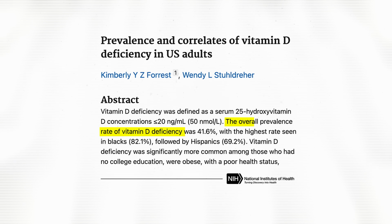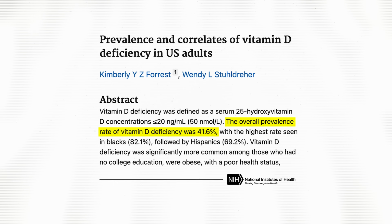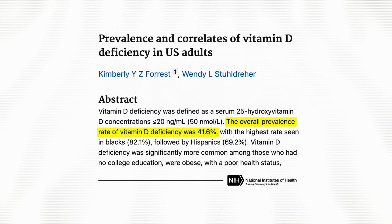It's important to note that over 40% of adults in the US have a vitamin D deficiency, and darker skinned people have the highest rates. Plus, as people age, their skin's ability to produce vitamin D from sunlight declines. Not only do many people struggle to maintain adequate vitamin D levels, but research suggests that getting a little bit extra can offer additional health benefits.